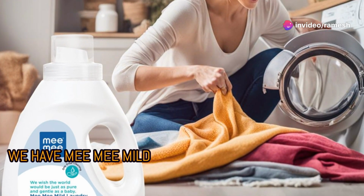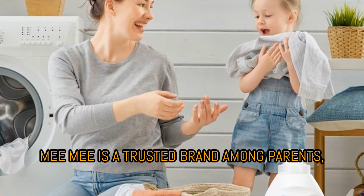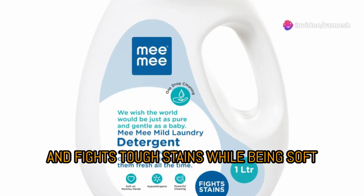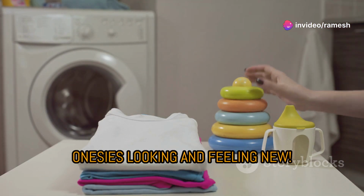Next, we have Neem Mild Baby Liquid Laundry Detergent. Neem is a trusted brand among parents, and their detergent doesn't disappoint. It's hypoallergenic, biodegradable, and fights tough stains while being soft on the fabric. Perfect for keeping those adorable onesies looking and feeling new.